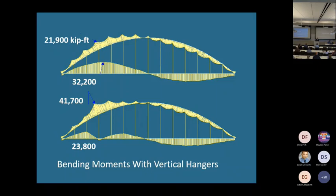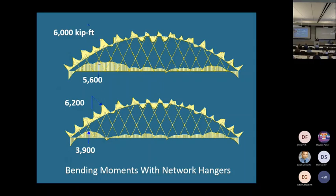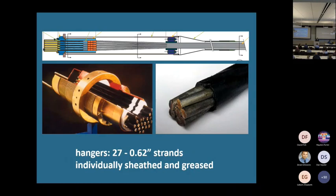Similarly with moments, these are moment diagrams in extreme moment conditions, and as soon as you cross the cables, they reduce by a factor of 10. This gave us the ability, and again, we weren't focused on the arch rib so much. We were focused on the tie girder. Once we did that, we had no problem meeting the redundancy criteria with the tie girder, even with lost plates. So we were looking at tie girder safety. That was the whole impulse for cross cables in the beginning.